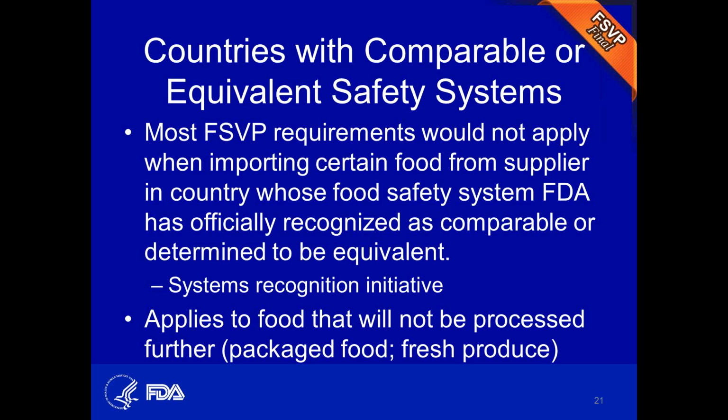And so these modified provisions are really limited to food that is not intended for further manufacturing or processing, including packaged food products and raw agricultural commodities that will not be commercially processed before consumption. So this limitation aligns these provisions with the PC supply chain provisions, which apply to domestic and imported raw materials and other ingredients, but they don't apply to food that won't be further processed.